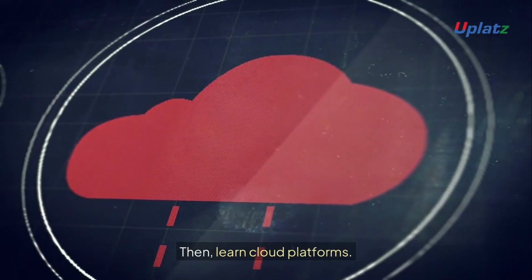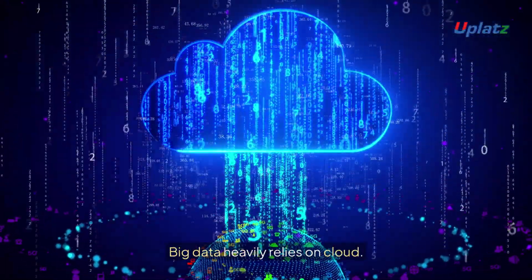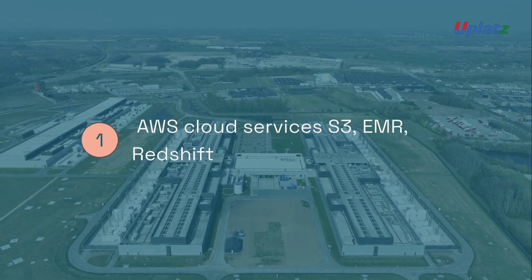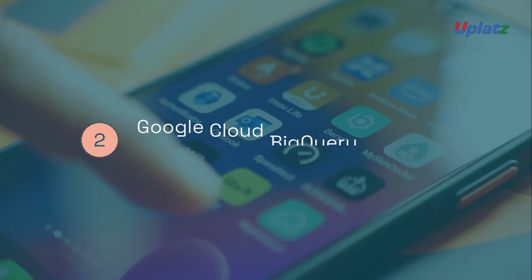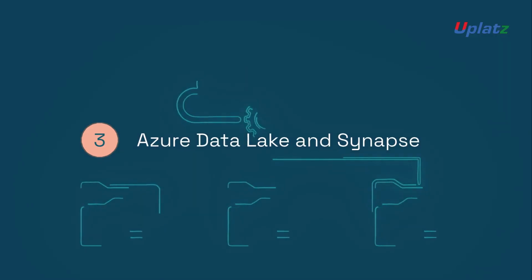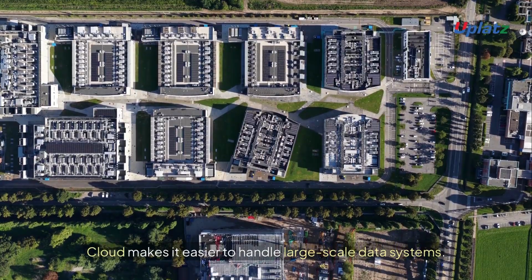Then, learn cloud platforms. Big data heavily relies on the cloud. Focus on AWS: S3, EMR, Redshift; Google Cloud: BigQuery, Dataflow; Azure: Data Lake, Synapse. Cloud makes it easier to handle large-scale data systems.